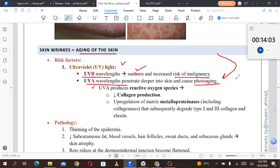So UVA wavelength causes photoaging, while UVB wavelength will cause sunburn and increased risk of malignancy. UVA produces reactive oxygen species, which will decrease the collagen production and upregulate matrix metalloproteinases, including the collagenases that subsequently degrade the type 1 and 3 collagen and elastin.